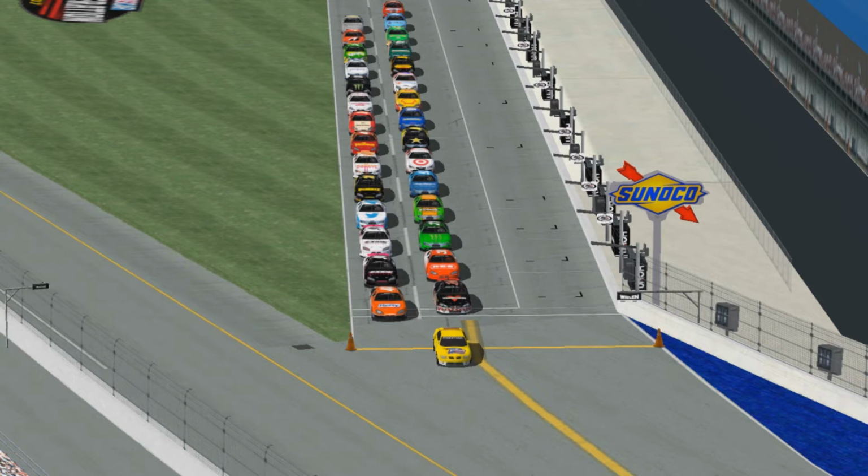Then behind them, it will be the next 6 highest on owners points. And unfortunately for the high grid we have this year, just under 60 cars, many of them will be going home, but won't leave just soon because there will be a consolation race. But let's get the engines fired up here for season number 5.